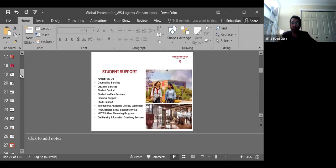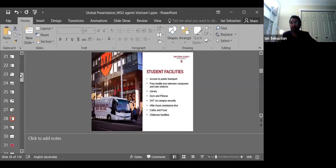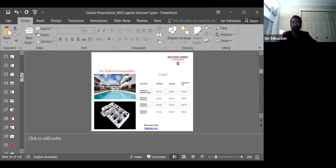Student support, we do focus, as I mentioned to you, on providing our students with as much as we can. We do provide airport pickups, counseling services, very student central. We have mentorship programs, and as mentioned today, our transportation is very efficient. A lot of our campuses have public transport, buses, and most of our campuses are located within close proximity to train stations.